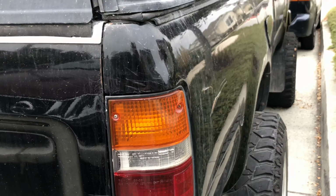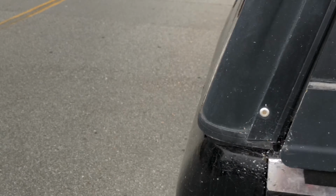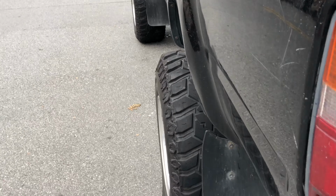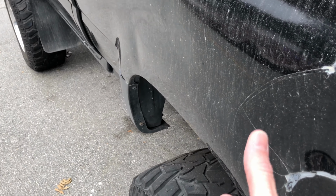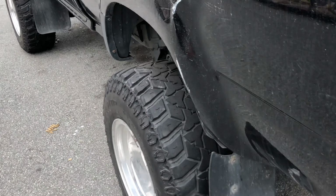Looks like we got more Bondo. Is this Bondo right here, or is this just the thickest paint in history cracking off? You know what's a trip? These are only 31s and they stick out so far. I got 33s and they don't stick out that far, but I think it's because I have the fender flares on there. I really like how far that sticks out.